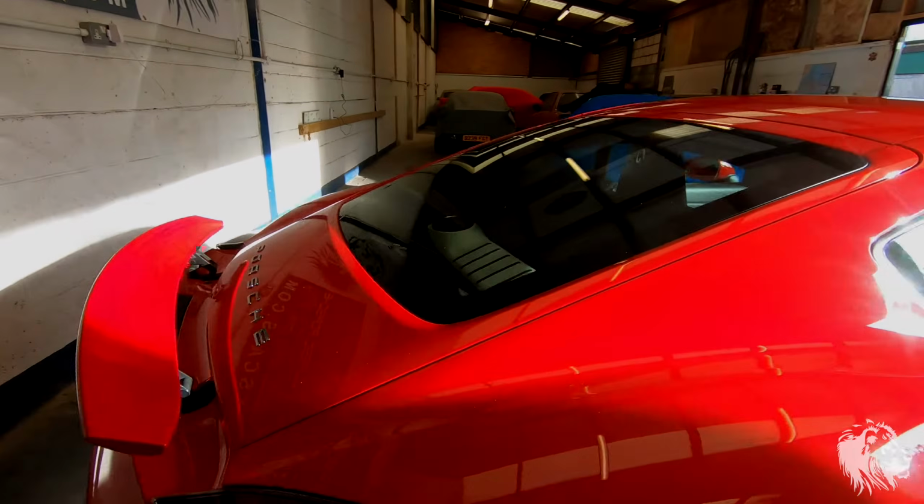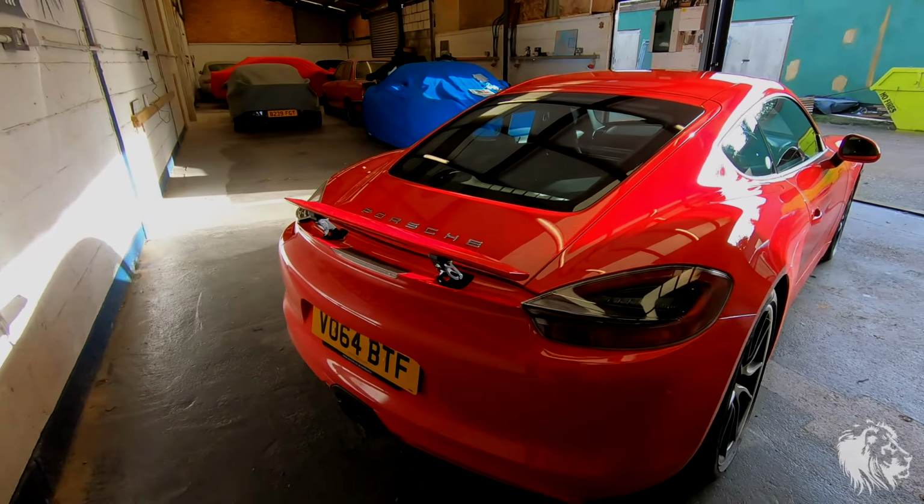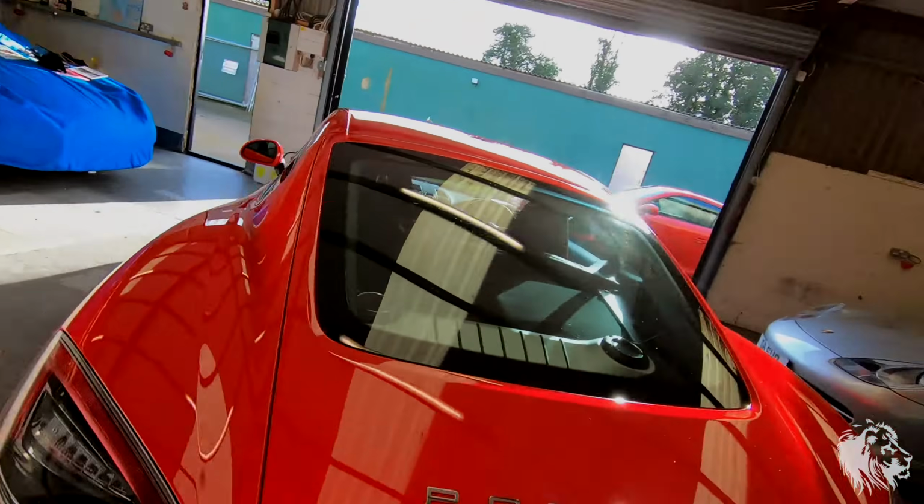Now, obviously, most people look for their ideal spec Cayman, 911, Boxster. They look for the right colour, the right wheels, what colour the interior is, whether it's black leather, whether it's a two-tone, say, pebble with cream leather. They look for whether it has the sport seats or the regular, well, there's the sport seats and then there's sport seats plus in this edition.